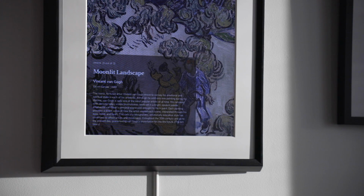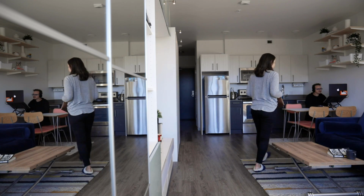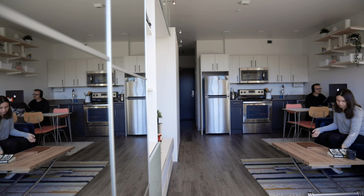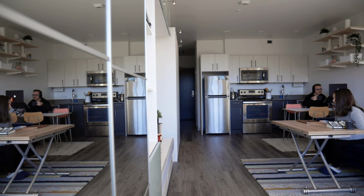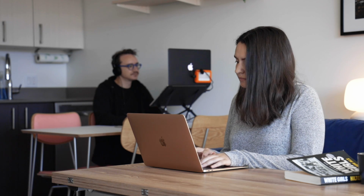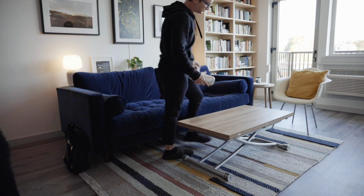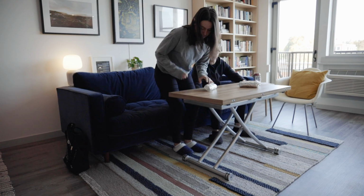such a small space. Also in the living room area is our transforming coffee table, which we have had for 2.5 years, and we use multiple times a day, and it's amazing. We use it first as just a regular coffee table, but then we actually lift it up to maybe chest height and use it as our lunch table while we watch TV or whatever while we're eating.